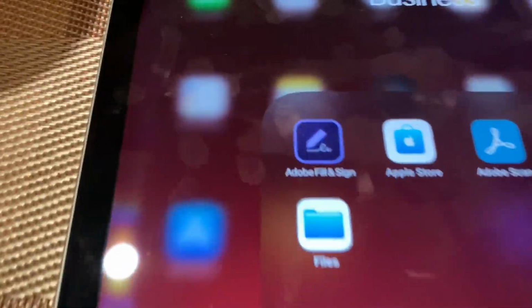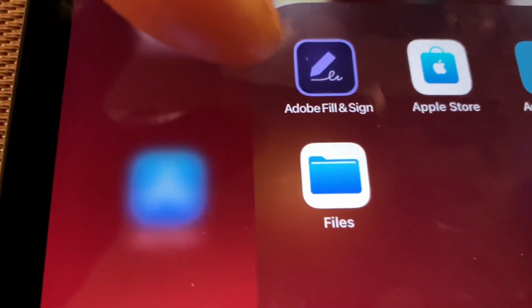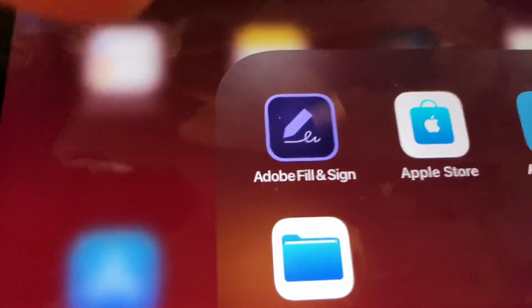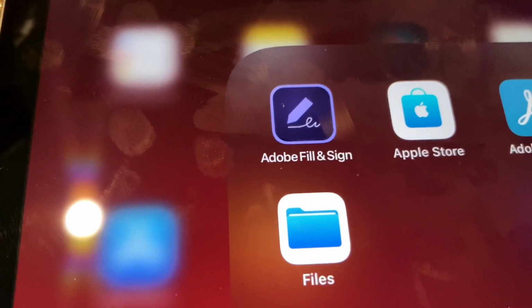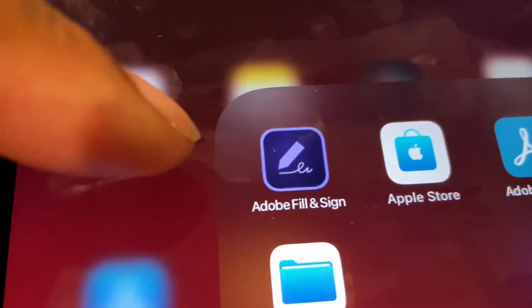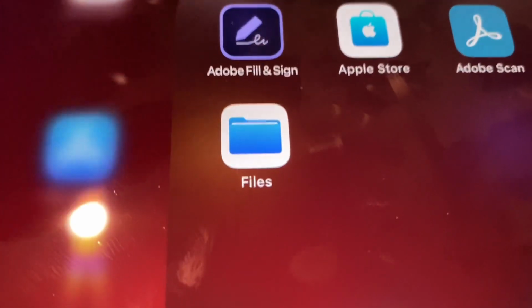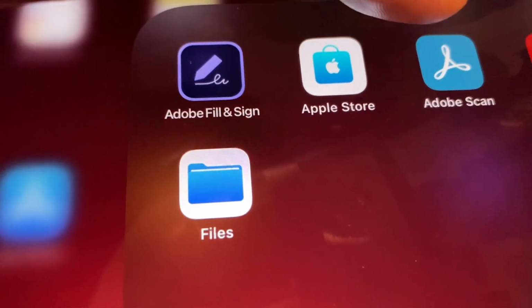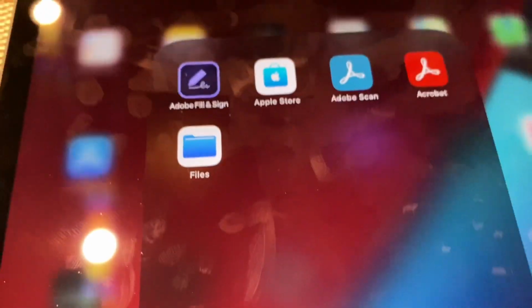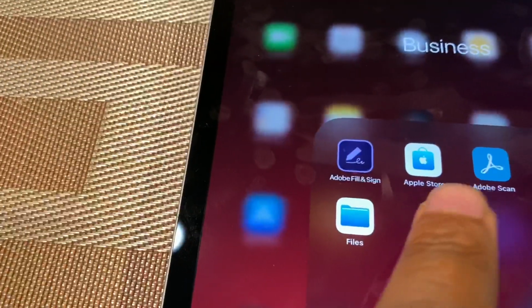For all my iPhone users, you can also download Adobe Fill and Sign. That's what I use a lot. When I get an email from a broker, all I do is open that email and take it here, and then I'll fill it out myself and also sign. This is pretty much the only one I use. I sometimes use Adobe Scan to scan a document and add it as a PDF. Those are the only two that I use, and also Files.